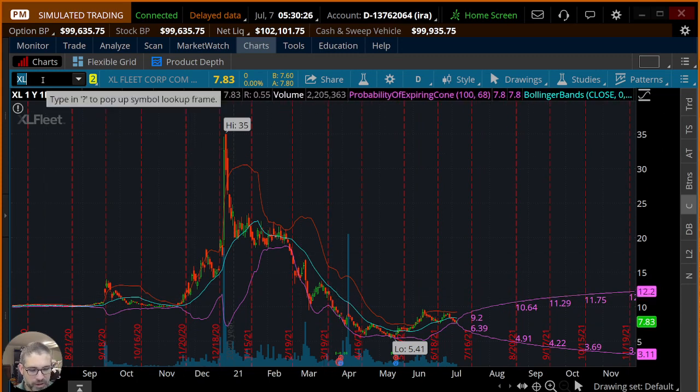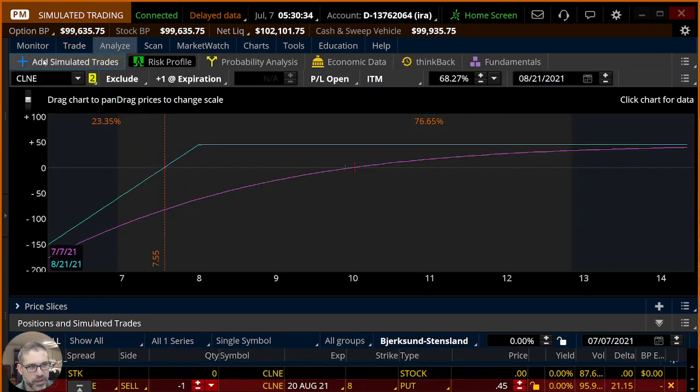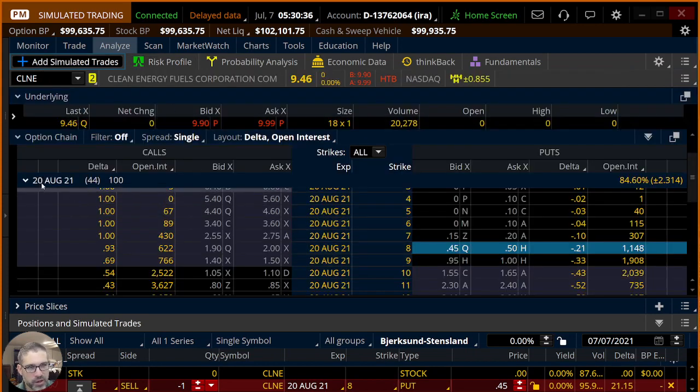Now that you see some of the previous contenders, let's go back to Clean Energy and take a look at the trade as we were sent the trade today. So we're looking at the August monthlies with 44 days left to expiration. You twirl that open, and we're looking at selling the 8 strike put, which is a 21 delta. And if you collect 50 cents, it would put you at about 7.50 as your break even. So your break even would be about a 15-16 delta.